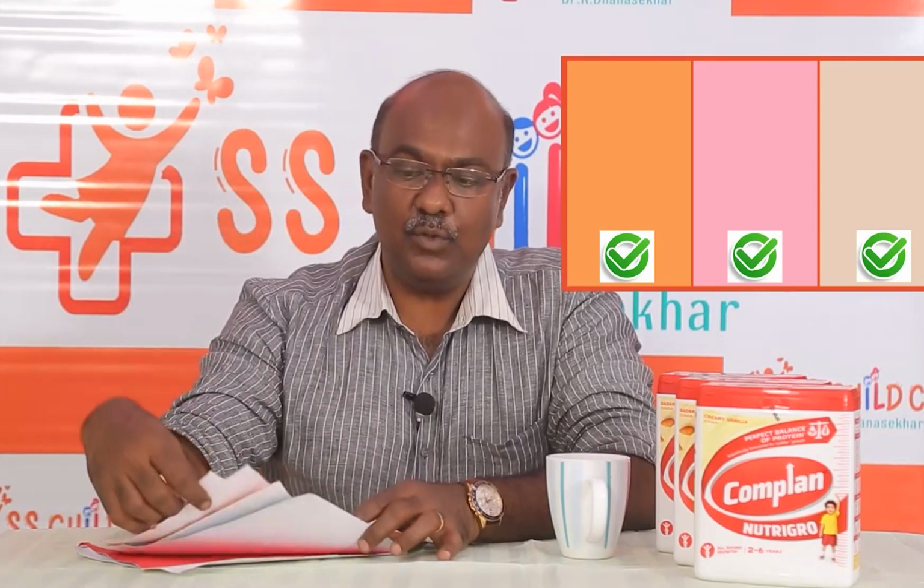So these three stools, which I'm showing you as three different colors, are completely normal as long as they vary from one to another. Irrespective of the age group, from 0 to 16, the stool color can vary.